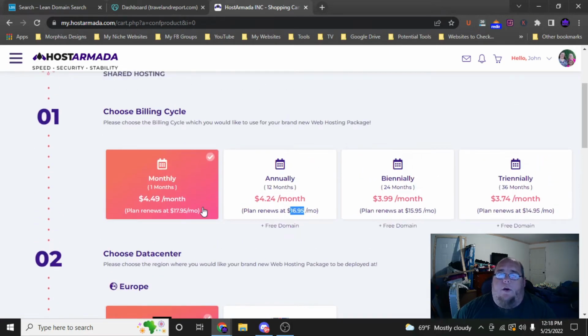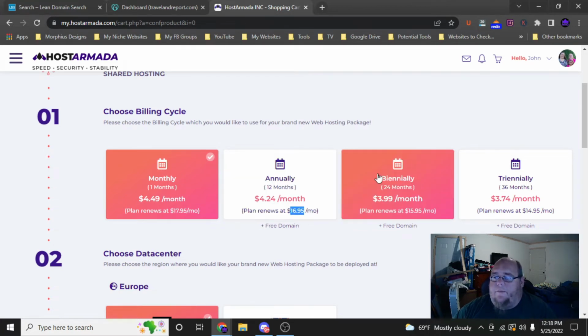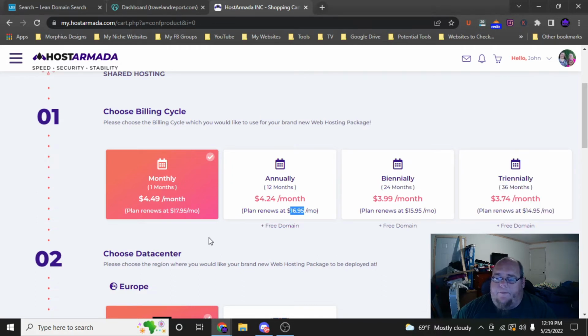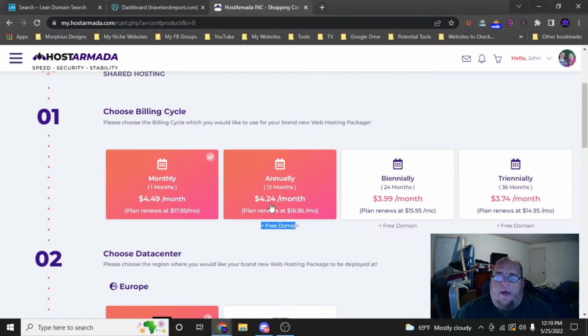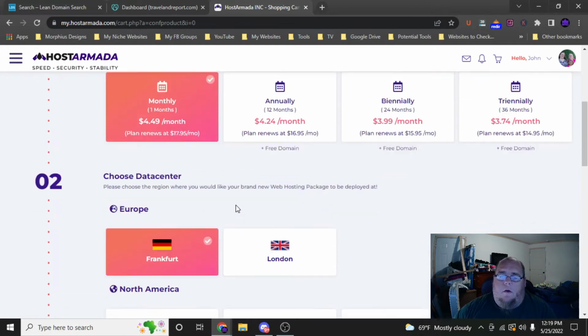If you want to buy your domain and all that through Host Armada, you can do that if you select the annually, the biannually, or the triannually. It will give you a free domain, so you can do that all rolled into one. That is up to you. If you want to do that, that's cool. That's a good option.